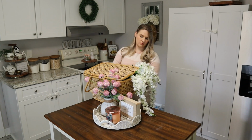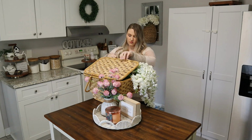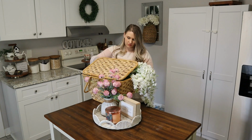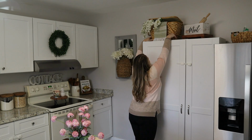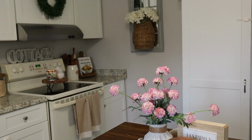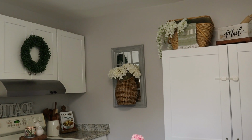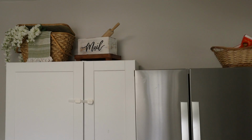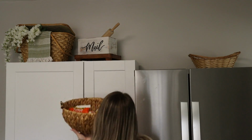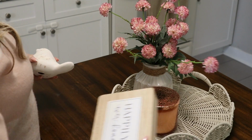We're going to take my picnic basket that I found at Goodwill and tuck in these gorgeous flowers. I've had these flowers since last year or the year before, and I think they are so pretty, but I'm just going to drape those out of the picnic basket and add in a hand towel and add that to the top of my pantry. And later I have one more piece of decor I'm going to add up here to finish the touch, but I think it is so gorgeous. And the other two baskets that I have on top of my fridge are candy baskets. I like to keep those up high so my kids are not reaching into them and just grabbing candy whenever they want to.